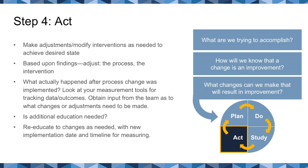Get that input from all members to see if something was missed, if there's something else that could be done better. Then determine if additional education is needed. If there are changes made, you will need to re-educate staff to any changes made to that process. And you'll have to have a new implementation date and timeline for measuring. It's part of that continuous process improvement cycle.